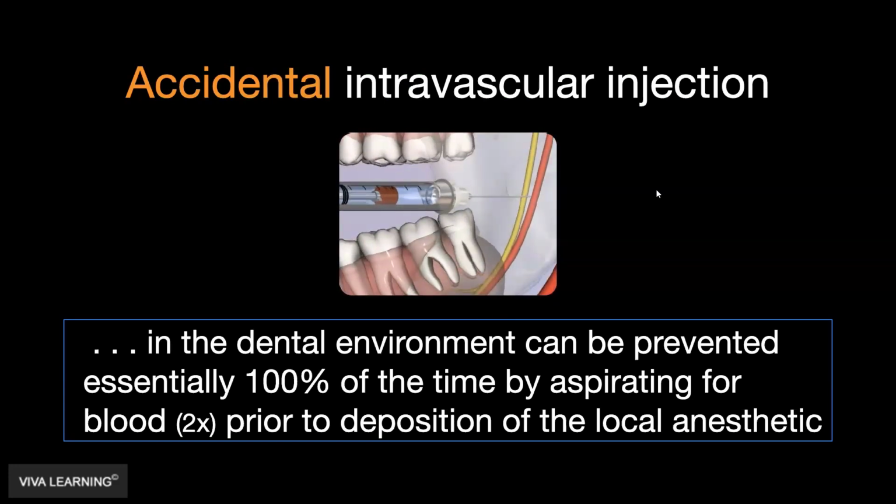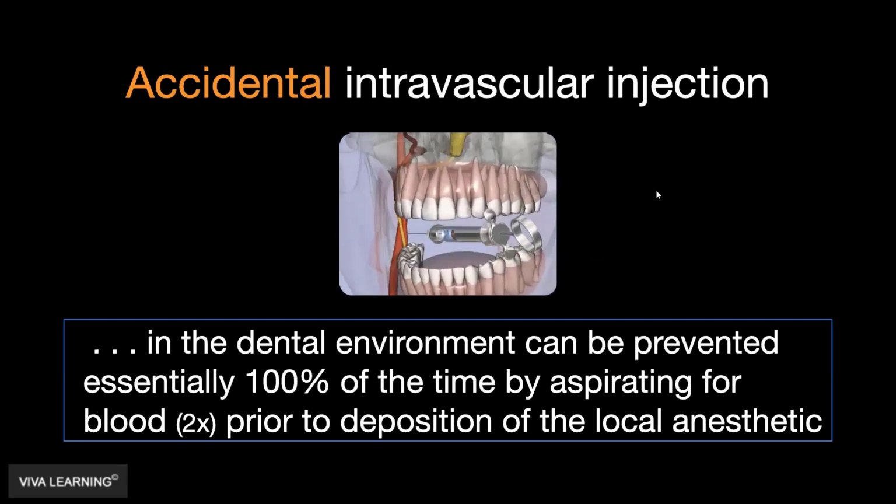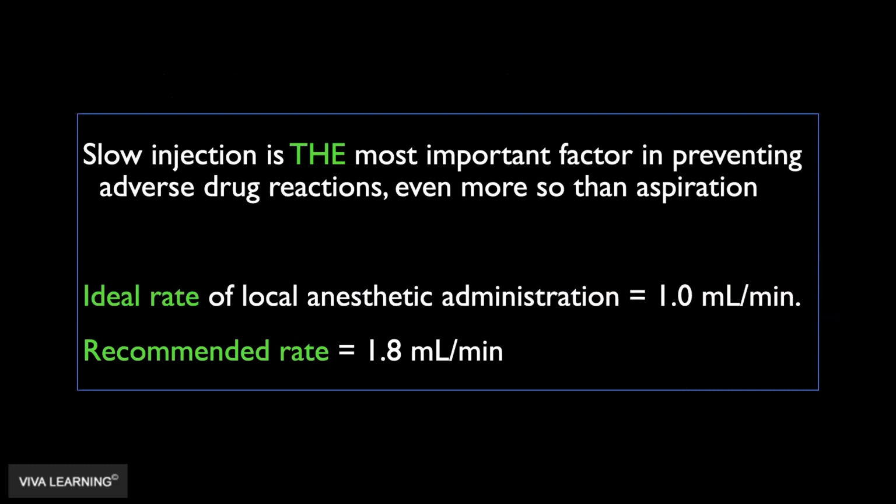But as I said earlier, it's preventable, because when you give your injection properly, there are two things that you're doing. Number one is we're aspirating. And if, as you see in the animation, you see blood in that syringe, you don't give the injection. You move your needle, you re-aspirate, and if it's negative, then you deposit the drug. We don't inject the drug if we get a positive aspiration. And the other part of it is slow injection.